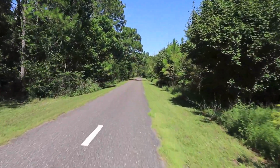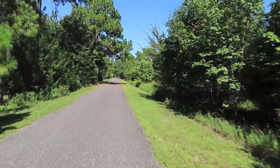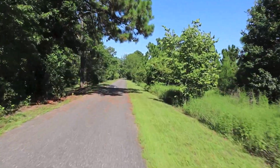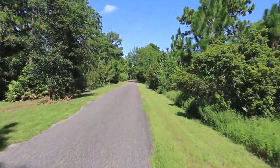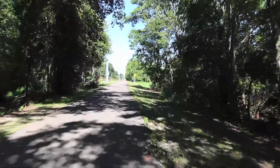The trail is actually really quiet today because it's Monday. So while people are out there working, I'm enjoying the trail. It's a good time to go if you can do it during the week. It's definitely busier on the weekend. Yes, okay. I recognize this part of the trail.